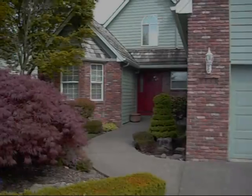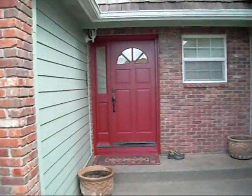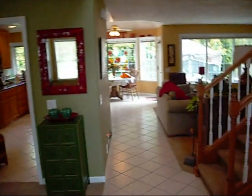Let's go through the front door here. We're all done. We're going to walk up here the path. You can see we've painted the outside door here red. Really bold color. Really looks well though with the decor here.